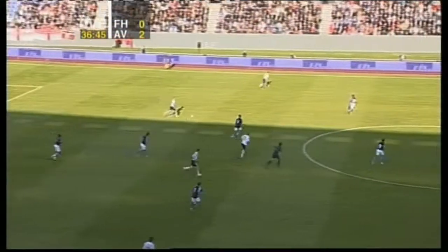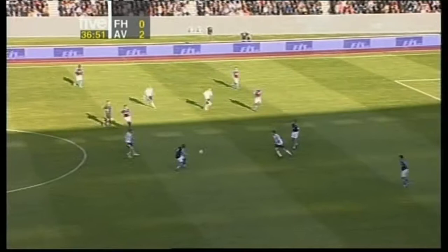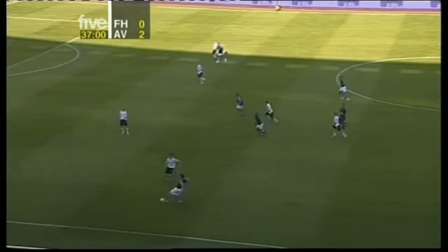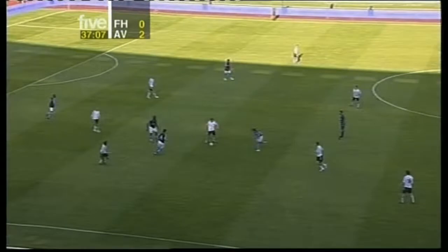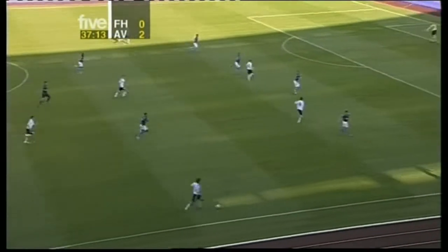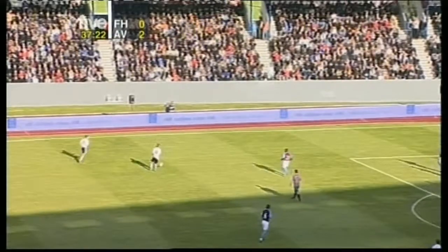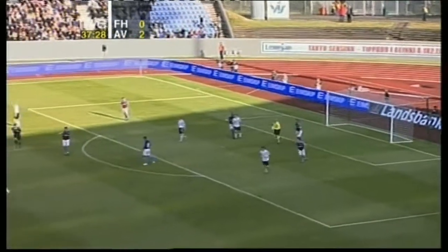Again, a temporary tangle, which almost allowed Villa in. Here's Nielsen. Cushioned down by Wilhelmsen, but not to the man he wanted. Barry. Eriksson. That was neatly done and appreciated too. Eriksson looking to trouble Villa's defenders here. Vidarsson. Friedel calls and will collect.